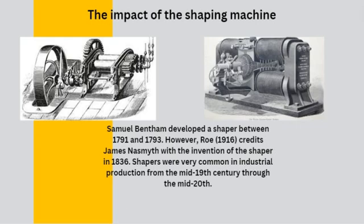And then for my last artifact, I'm using the shaper machine. Samuel Bentham developed the shaper between 1791 and 1793. However, Rowe in 1916 credits James Nasmyth with the invention of the shaper in 1836.